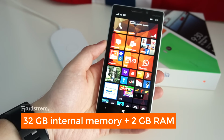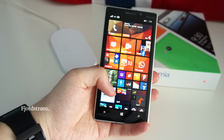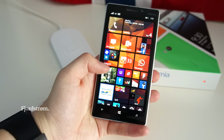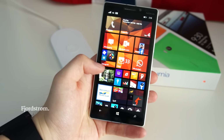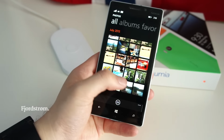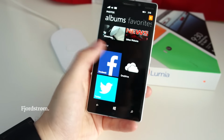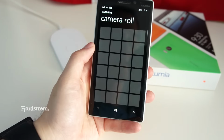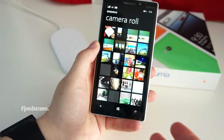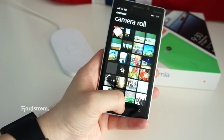Some people find it a pity, and me too. I was really doubting whether to buy this phone because it wasn't expandable. But then again, OneDrive is so well integrated in Windows Phone that you don't really need that much storage for your photos. For example, if I show you here, Photos app, Albums, here is OneDrive, and this is my camera roll. So all the photos that have been saved are automatically uploaded and are still accessible just like that.